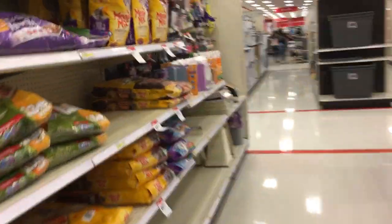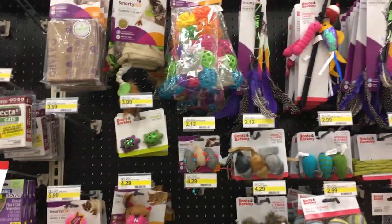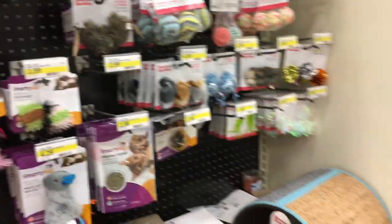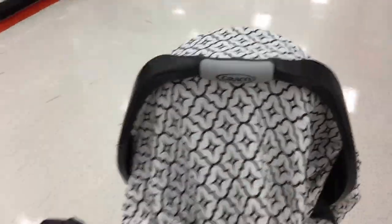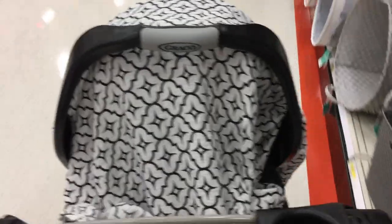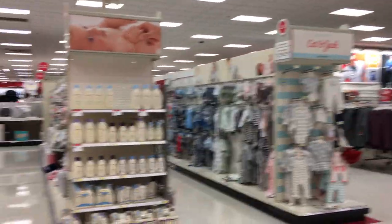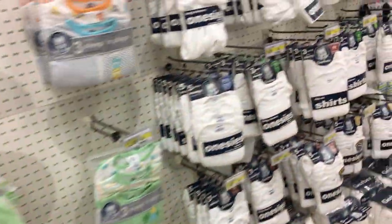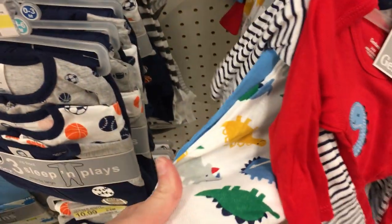Always go down the cat aisle. Looks like all the Halloween stuff is gone already. I just ordered kitties new stuff so they don't need anything. Nothing. There are a lot of people here. Nothing new there. I love these. These are long sleeve or the short sleeve ones they had. A little different.